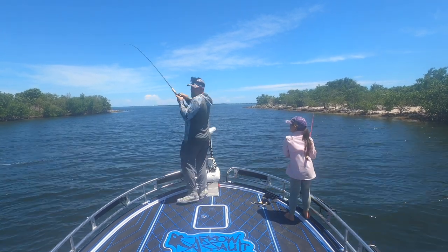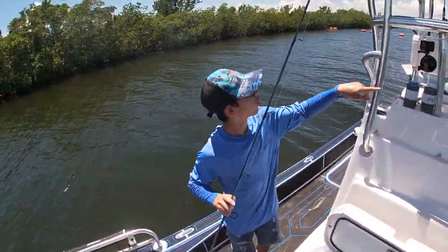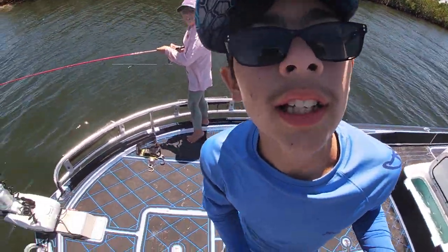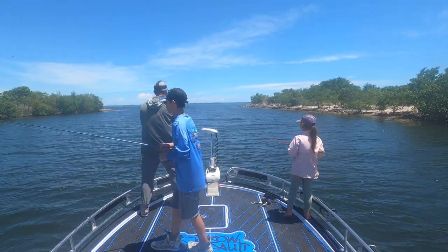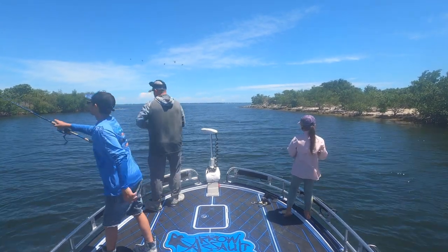My first tarpon. Hey, is the camera on? Yeah, it's on. Is it recording? Yes, it's recording. No, this one. Let me see it. It's red. It's beeping red. Okay. Oh my gosh. I cannot believe I missed that guy twice. I had him on.